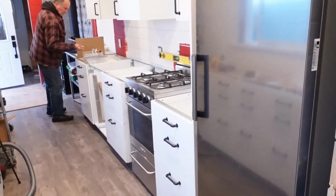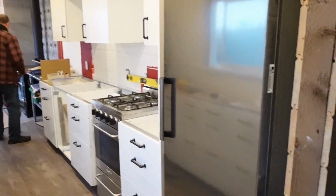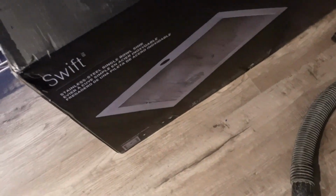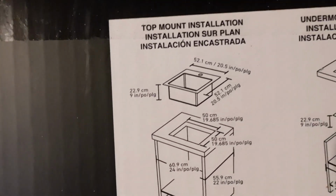So you can sort of see what it looks like from in here. And of course, stainless steel vent above the range and stainless steel sink. This one here, really nice big single bowl sink. I think it's 10 inches deep. What does it say on here? No, 9 inches, but that's good.